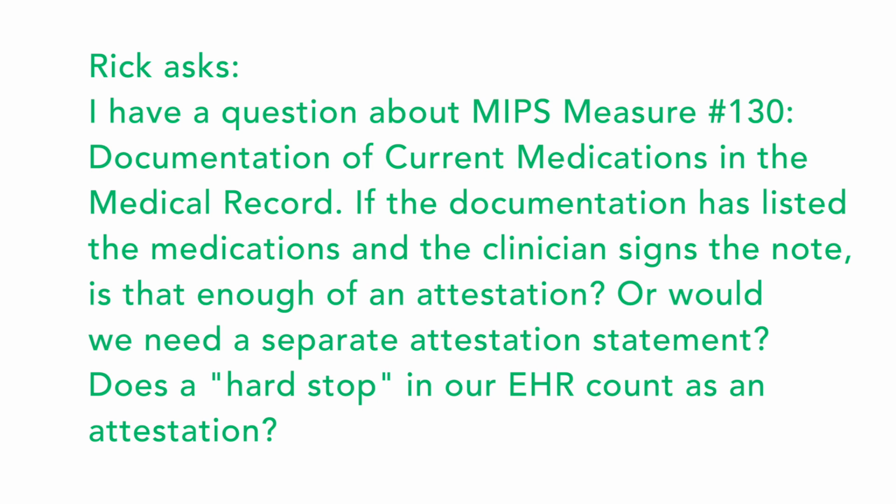I'm trying to determine if the documentation has listed the medications and the clinician signs the note, if that is enough of an attestation, or would we need a separate attestation statement? If our EHR has a hard stop to reconcile medications, does this hard stop count as an attestation?